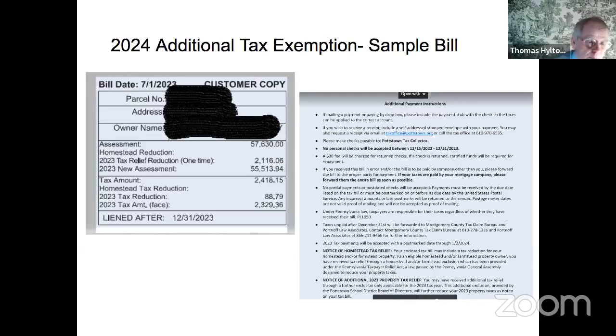So I went and looked at my own tax bill and I thought, how many people go into the detail of whether it was a homestead or whether it was a tax rebate they got from the state or from us? It's just, what's the dollar amount? So having made that incredibly valuable observation, I will now look for Mrs. Johnson.